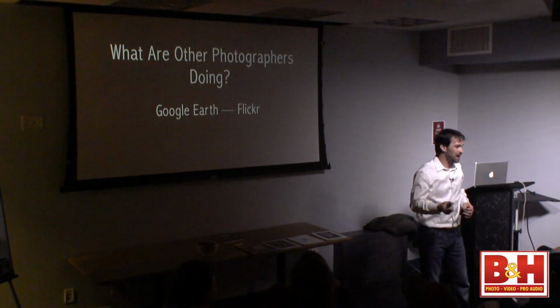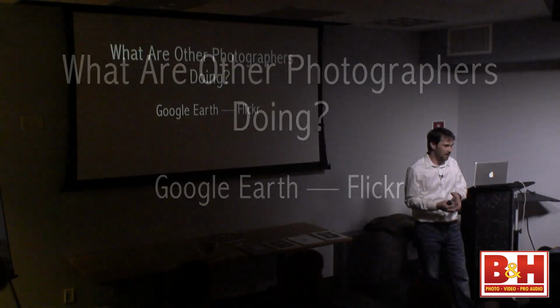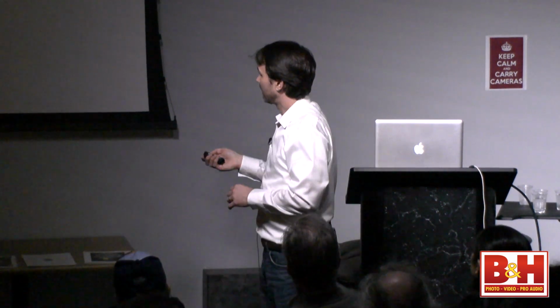Another thing is to look at what other photographers have already done. Google Earth is a great place for this. It's free software you can download. It's a world atlas, and it'll give you links to photos in the places that you zoom in on. And I believe they actually pull them from Flickr if you set your permissions for them to do that. But you can see what other photographers have done there. And even if you don't want to repeat what somebody else has done, it'll show you what they did. It'll give you a starting point, and it can give you ideas of what you want to do when you get there. Flickr, the same thing.